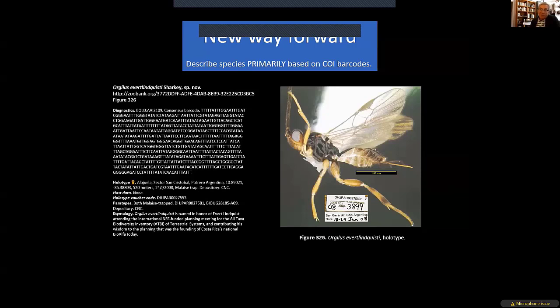For the next webinar, I will outline 2 quite different approaches, both of which are based on CO1 barcodes. And these approaches, I believe, have the potential to greatly reduce the taxonomic impediment. But I will say that these approaches are in their infancy, and they are replete with their own problems that have to be worked out before they can be implemented on a large scale. And with that, I'm through. Thank you.